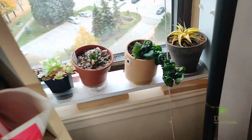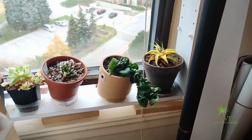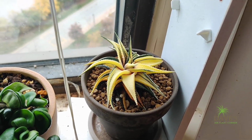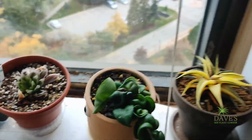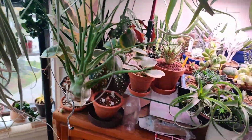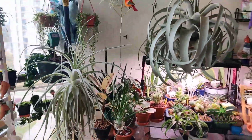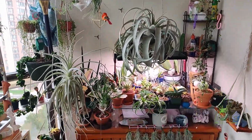I do really love, so this is one of the cuttings from the Hoya plant. And this is one of my favorite Haworthia variegata, Limifolia variegata. Yeah, so it's a kind of hard to reach place, but I do enjoy looking at them from time to time. So this is the final and kind of a big area of plants.